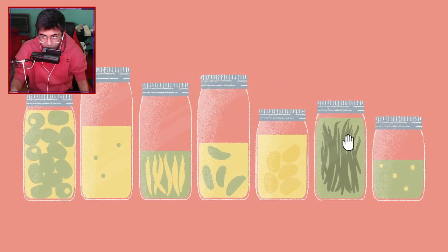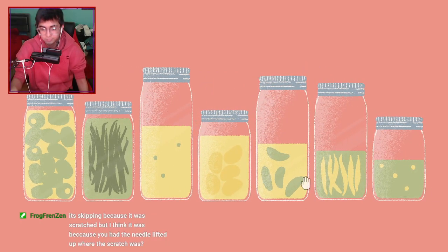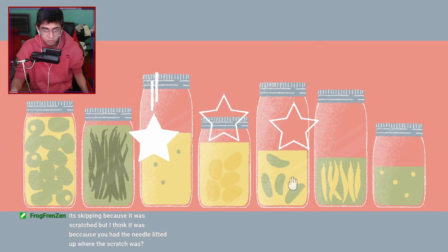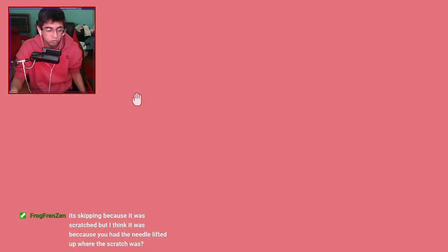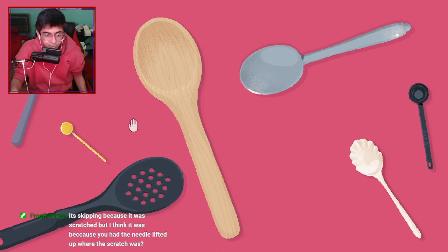I wouldn't know. All right, we're gonna put this there. I'm gonna put this there. You. So another way to do that would probably be to sort them based on jar size. And then there'd probably be another one. It's skipping because of the scratch, but I think it was because you had the needle lifted up where the scratch was. I don't know.